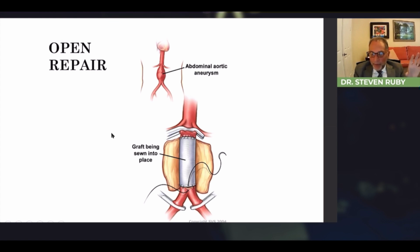This is a great operation. This goes into the Hall of Fame of operations because it's fun to do. It works, like it really works. But the downside is it's an enormous operation for the patient. It is really huge. In some ways it's huger than having open heart surgery. It's more of an insult on somebody's body. So it's the plus and the minus.